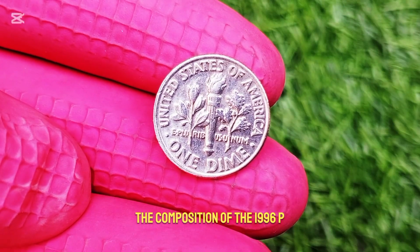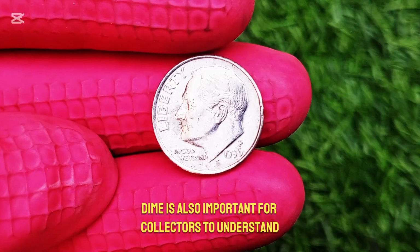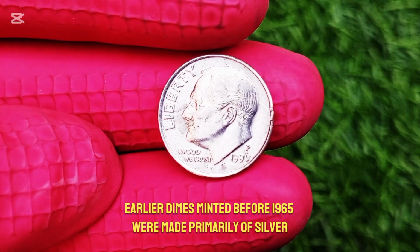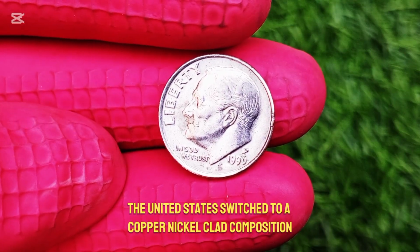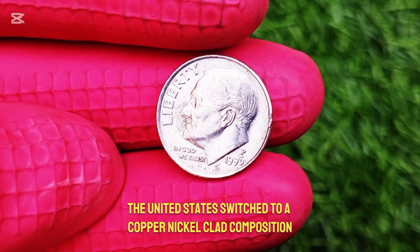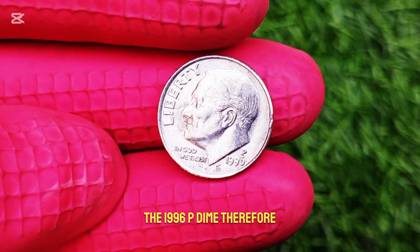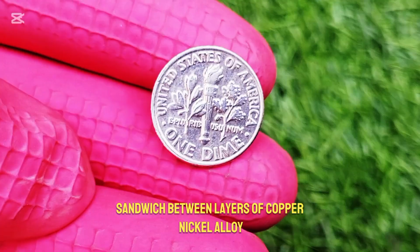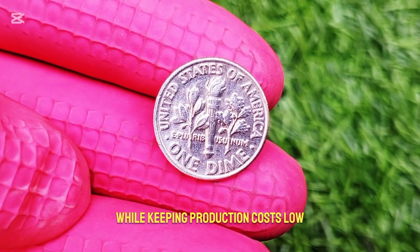The composition of the 1996 P dime is also important for collectors to understand. Earlier dimes minted before 1965 were made primarily of silver, but starting in 1965, the United States switched to a copper-nickel-clad composition. The 1996 P dime therefore contains a pure copper core sandwiched between layers of copper-nickel alloy, giving it durability for circulation while keeping production costs low.